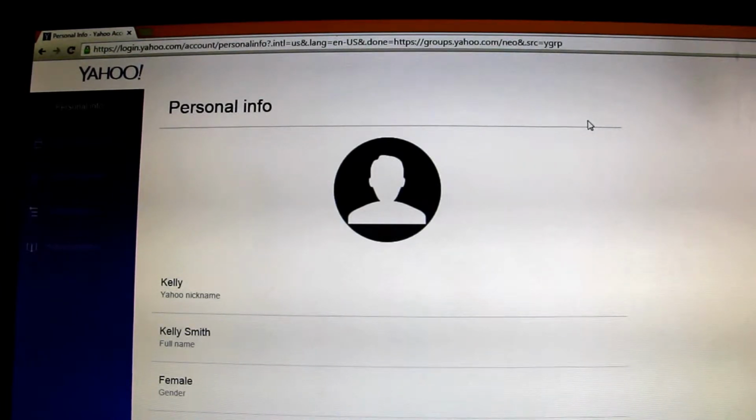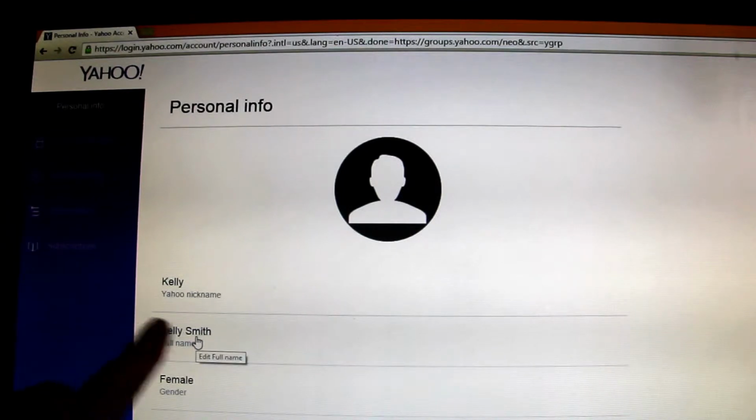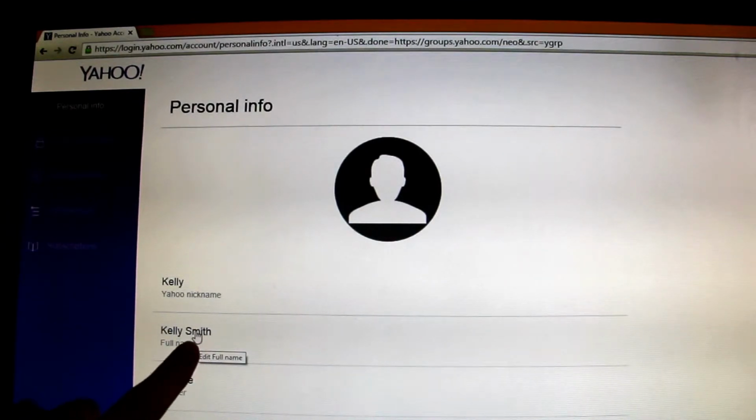You're going to end up with a page like this. Over here on the left, there are several options. Personal info is where we're at now. Account security will allow you to change your password. It'll show you any phone numbers or anything else you've added to this account, and you can change everything there. Recent activities and subscriptions I don't work with very much. Preferences, you can go in and just kind of look around. Right now, though, we are on personal info. We're going to come down here to where it says full name, and we're going to click on our name.